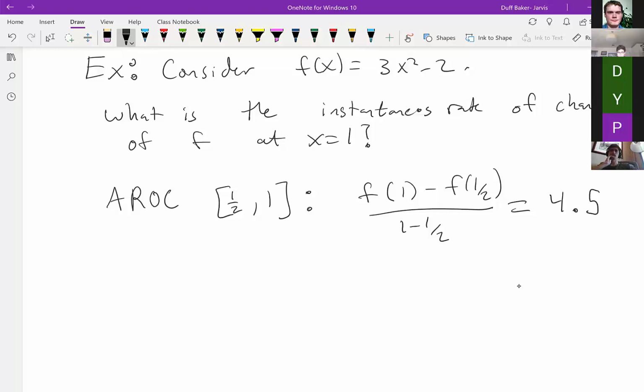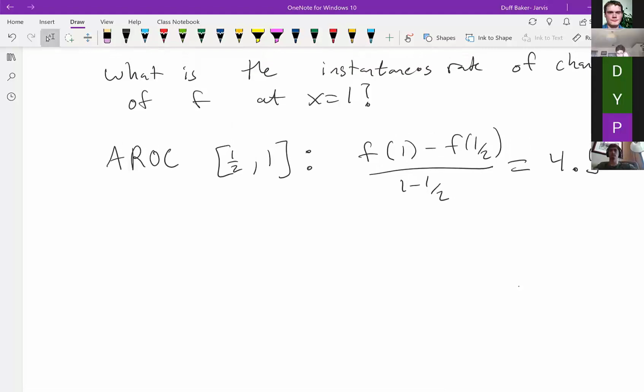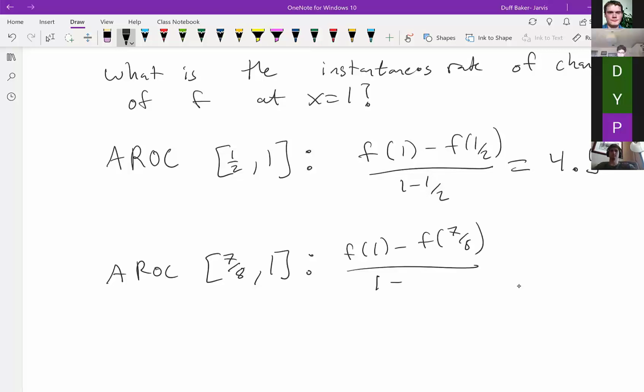Okay, so maybe you want to make this more accurate, because this is still an average rate of change. It was still over like half a minute or half an hour or half a second, whatever units you're using. So maybe you repeat this, and now you make your interval shorter. So maybe now you go, just kind of making up numbers, from 7/8 to 1. That's a lot closer, a lot shorter. And so then you would use the same formula, and you would end up with something like 5.625.